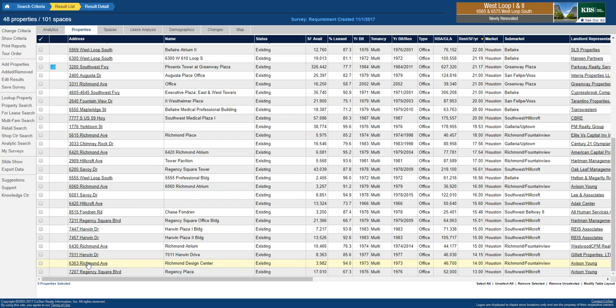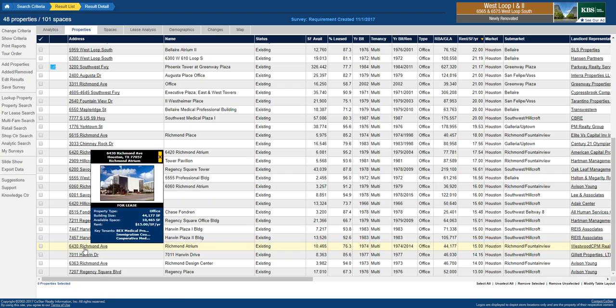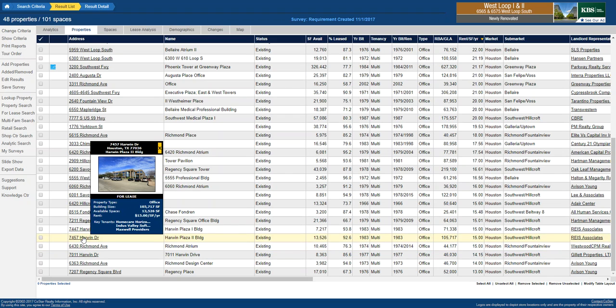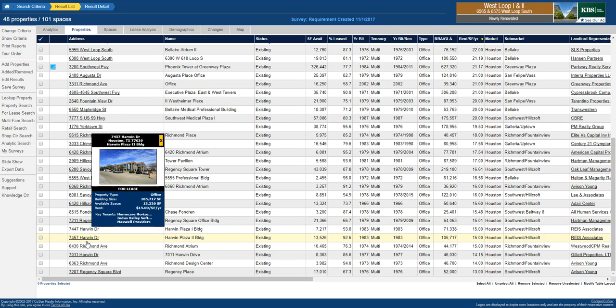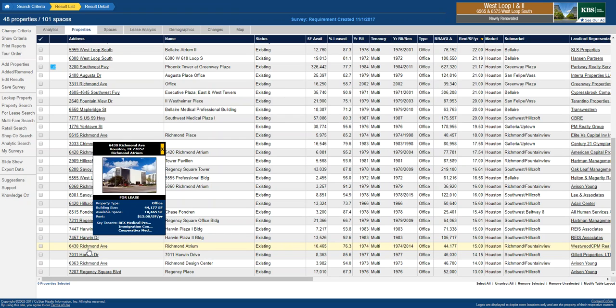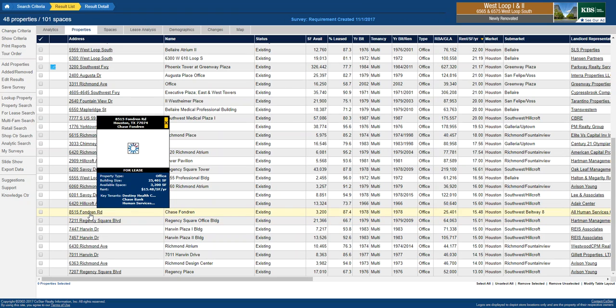Now I can tell you, looking at this list, there's some really good options here that I know in this market have the amenities that my client wants. Once again, when you look at Harwin and whatnot, those are not properties I'm really excited about, but they're great values. They'll give you really good rental rates. 7211 Regency is a favorite of mine. I think they do great deals there.